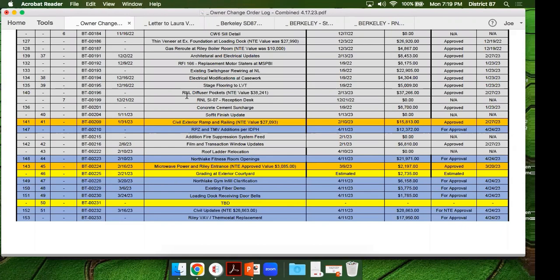District change order 149, correlated to PR 47. This is at the north wall of North Lake Gym. There was a canopy that was existing when we opened it up. We discovered that there was steel there. We needed to make some modifications to remove the steel and basically make that a completely finished, cohesive wall.